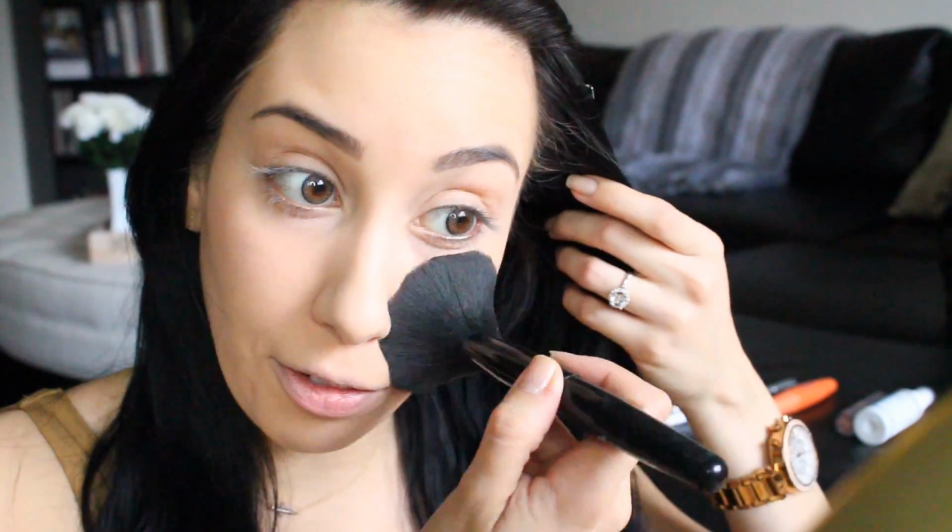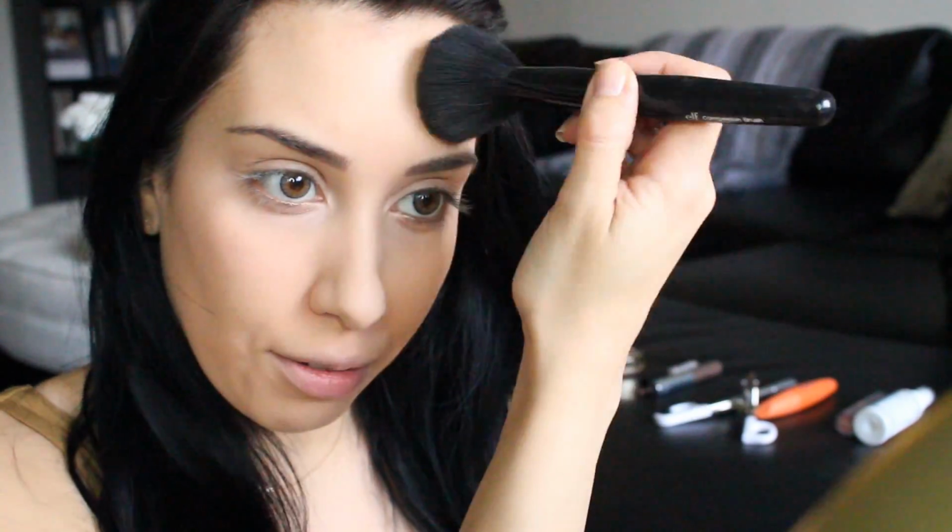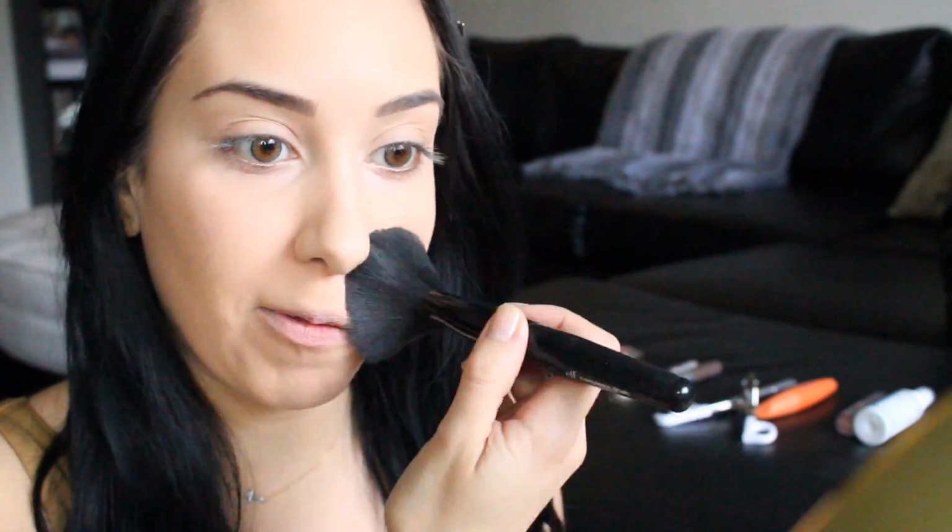I didn't know if I loved it at first because it leaves a white cast in flash photography, but this is for every day when you're going to work and school. You're normally not going to be taking flash photography pictures, so it's not really a big deal. And I just love this stuff because it kind of blurs out any imperfections.